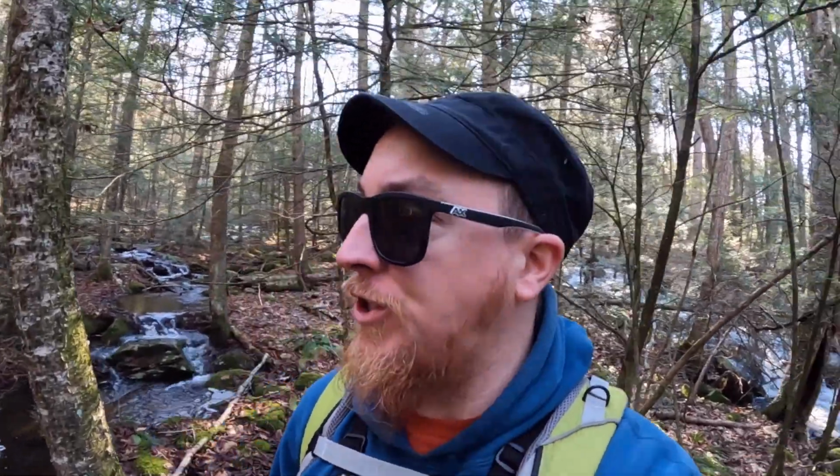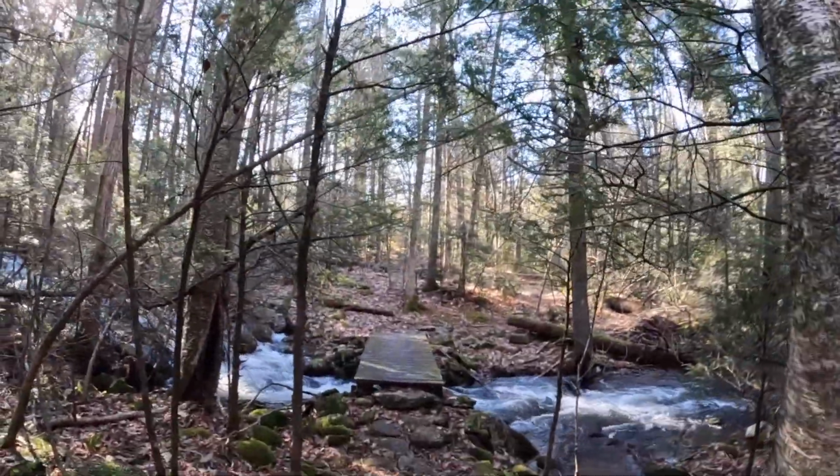In the clues, it tells you to follow the blue and yellow marked trail down to the 3 streams. This must be the 3 streams. There's 3 bridges here we just crossed. And boy, the water is still raging from the rain we had over the week. It's been a very wet week. Hopefully none of this trail is flooded too badly where we can't pass it.